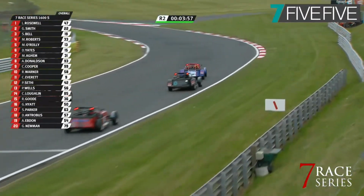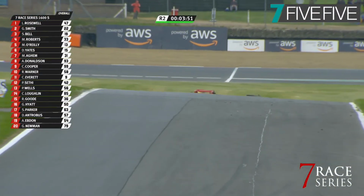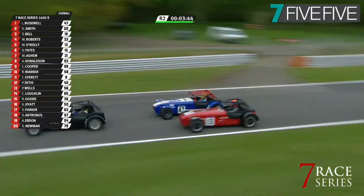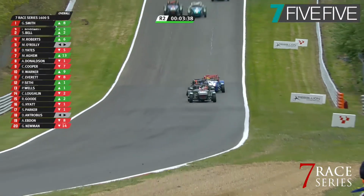and now makes that run up towards the left-hander here. Look into Surtees. They negotiate that slower car of Andy Ebden, I think that was, the retired RAF engineer. Another experienced driver is Andy, but he gets out of the way of the top two. But now look, Stuart Bell is part of that group, and he goes second at the expense of Luke Rosewell. And into the last 3.5 minutes of the race, he's very much a factor for a race win now.